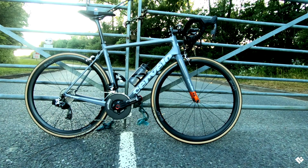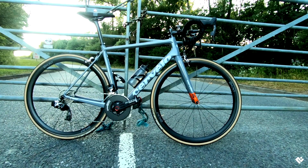Alright, just time for the obligatory leaning against a gate photo, I think. I think it blends in a little bit too much with that gate. Right, I'm going to clip you back on, ride home.